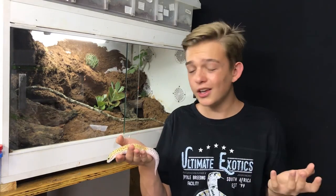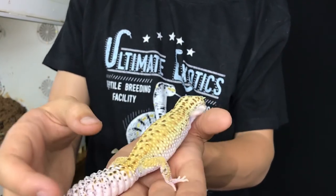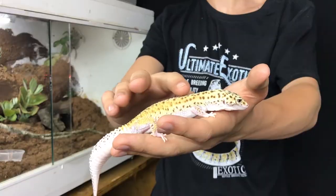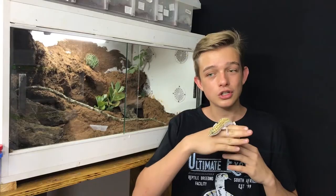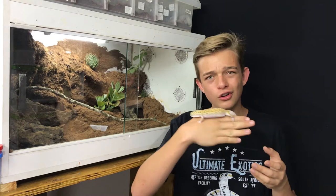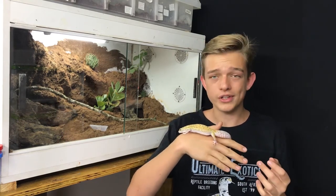Number 8, they are pretty good geckos to handle, unlike some other species like your day geckos. They are pretty friendly. You do get the odd ones that aren't so tame, but there are ways to tame them down. Just get them used to you slowly and steadily. So they are a good handling gecko, even though I don't recommend you handling them all the time.